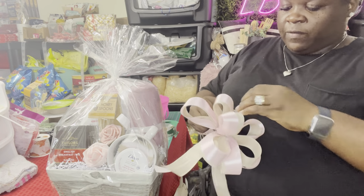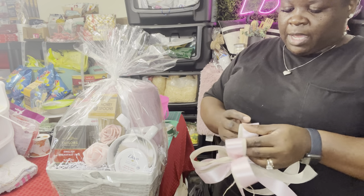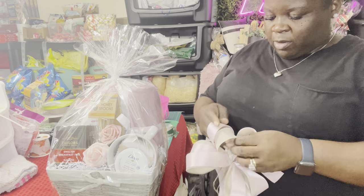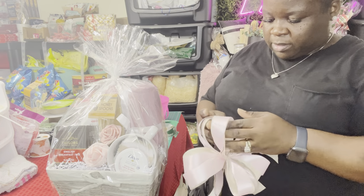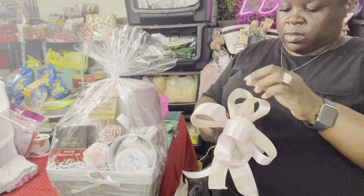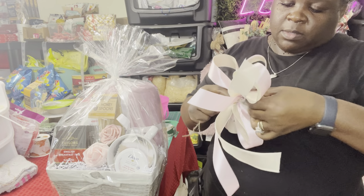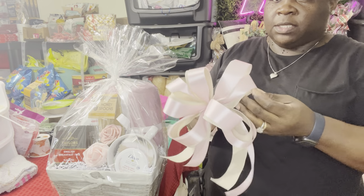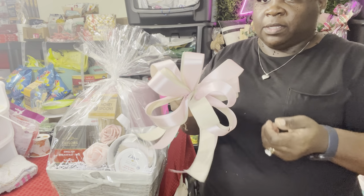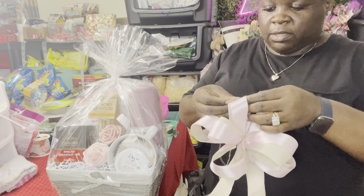Now, I don't know if I want to separate these. Then again, I may separate some. But I kind of like this whole burlap and pink overlay type look going on here. What y'all think? Should I keep it that way? Or should I take it apart? If I take it apart, it'll look something like that. I guess I could take it apart. Make it look more full.